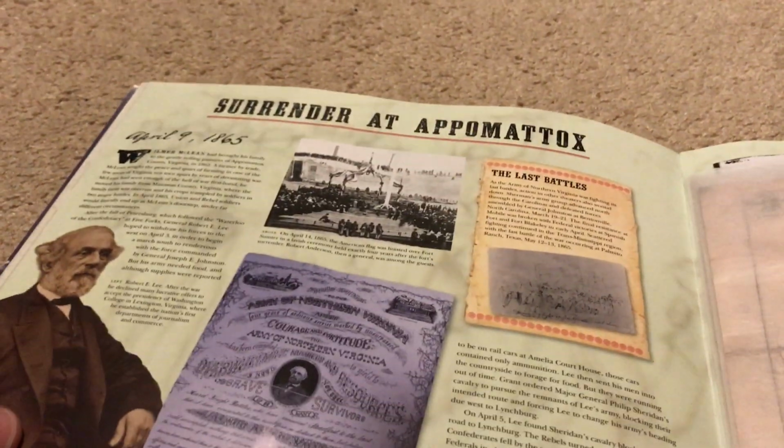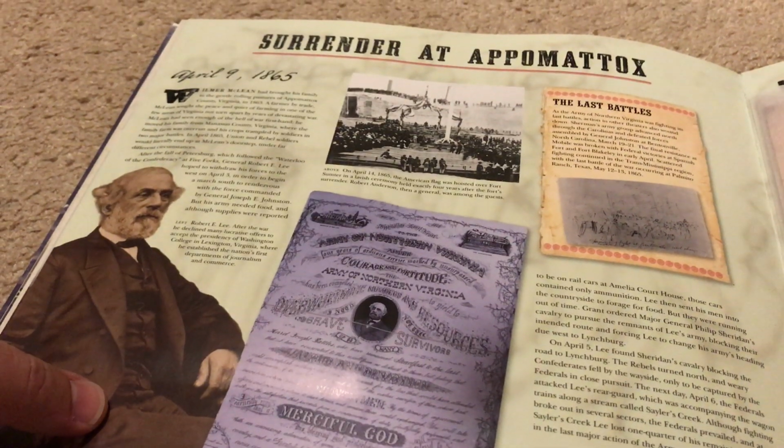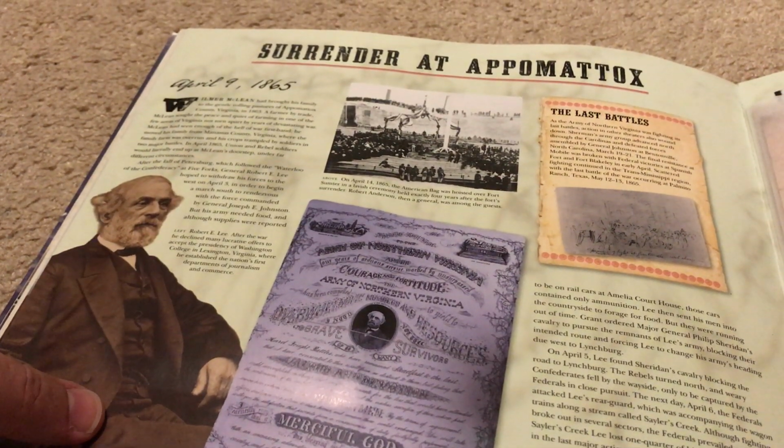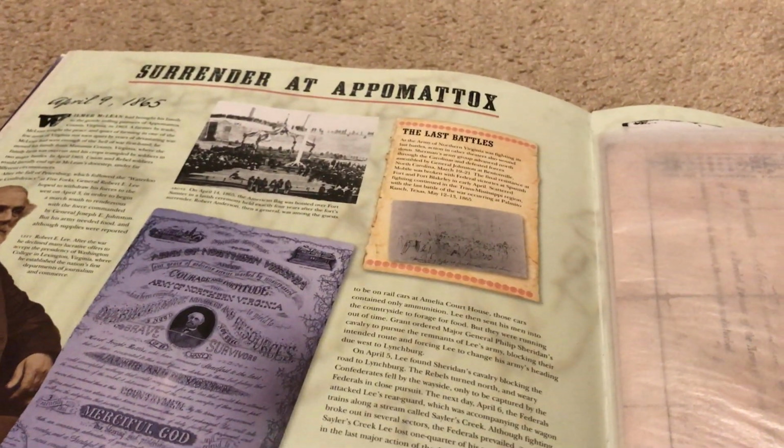The surrender at Appomattox. Appomattox Courthouse was actually not a courthouse, but it was the name of the town, and the surrender occurred in a guy named Wilbur McLean's house. So a lot of people think it happened in the courthouse, but it actually happened in the guy's parlor.